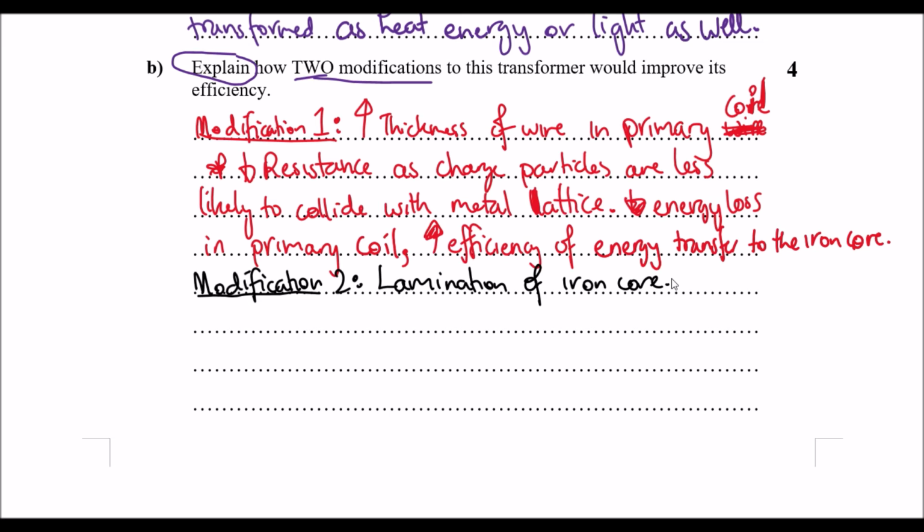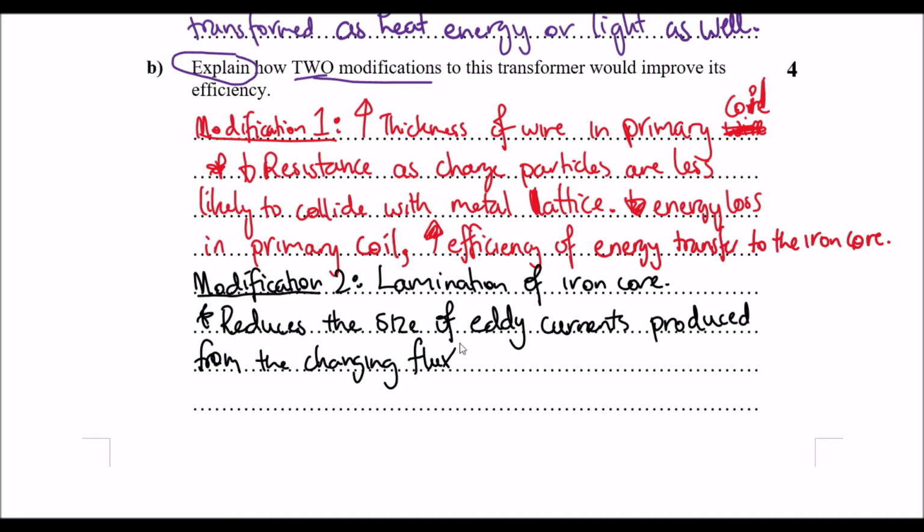The lamination of the iron core. So why do we want to do this? This is going to reduce the size of the eddy currents. So eddy currents will still form, but it will reduce the overall size, and so we get a less opposing force countering the net change in flux we're experiencing. Okay, so by reducing the size of the eddy currents opposing us, we will also improve the efficiency in which the overall induced EMF is transferred into our secondary coil.